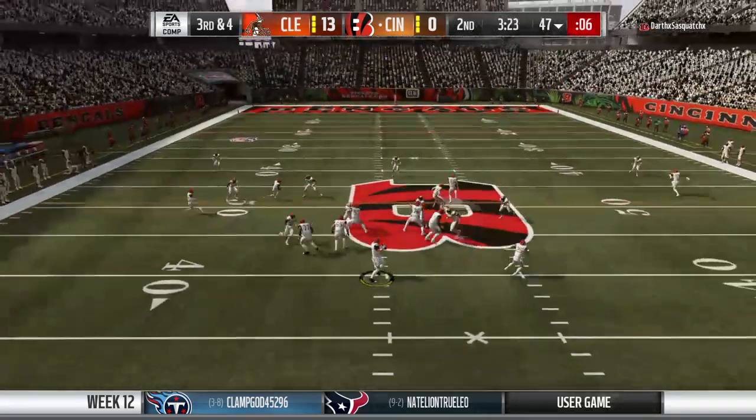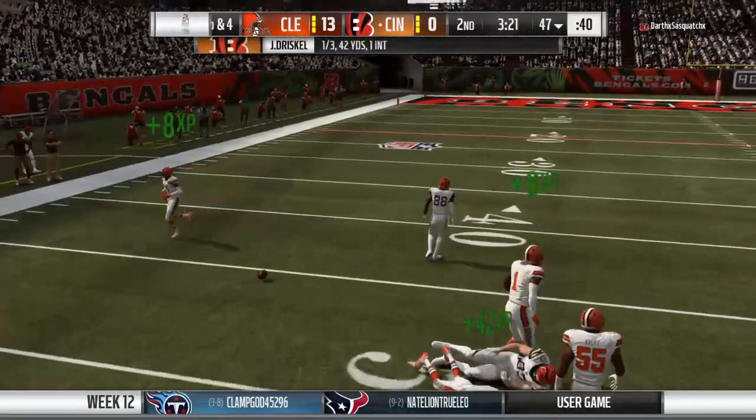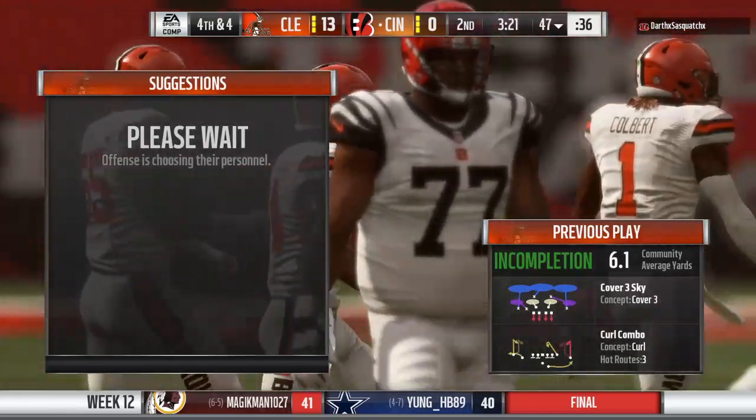Out of the gun now on third down. And incomplete. The contact made the ball roam free and brings up fourth down.